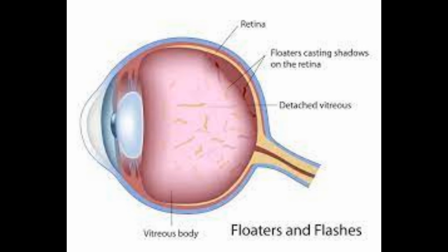Do eye floaters go away? In most cases, eye floaters will go away after a few months, either because they have drifted out of view or because you no longer notice them.